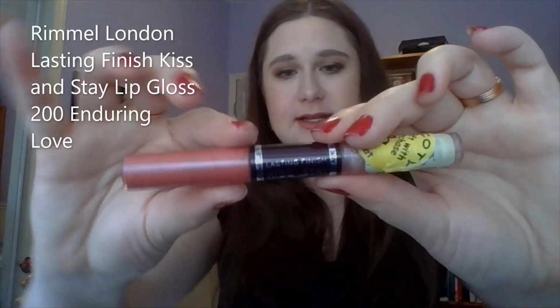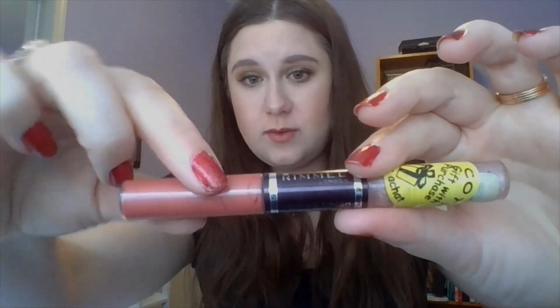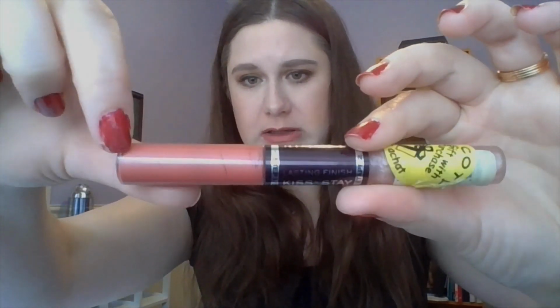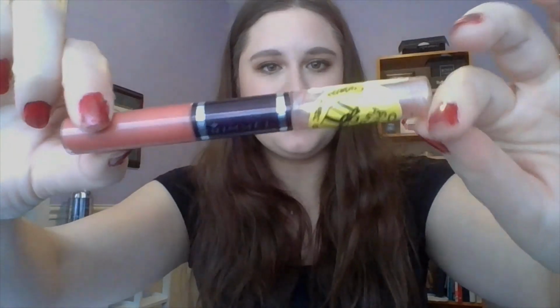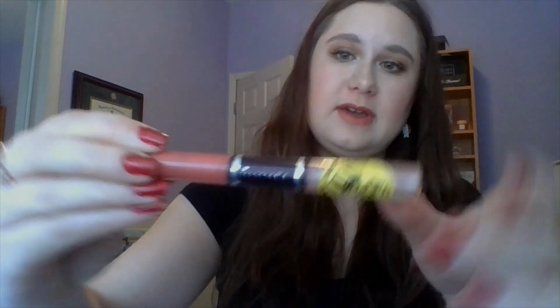Next one is also super old. I'm also sure this is discontinued. This is the Rimmel London Lasting Finish Kiss and Stay Lip Gloss. So this is a double-ended lip gloss. You can see there's progress. In here you can see a little bit of windowing here and up here. This side you basically can't see because of those stickers on there, very old.